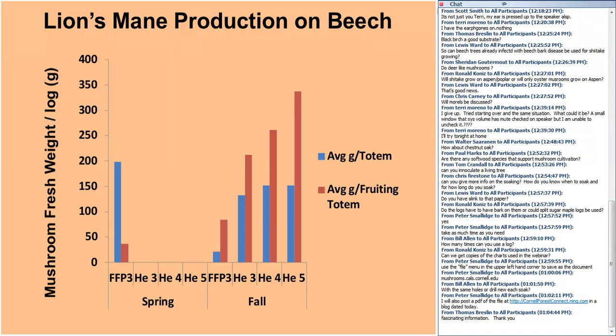Diversity is king. Just like in our garden, we want to have beets that fruit early in the season, mid-season, late season. We're going to do the same with our mushrooms and try to expand upon different strains for different times of year and different conditions.